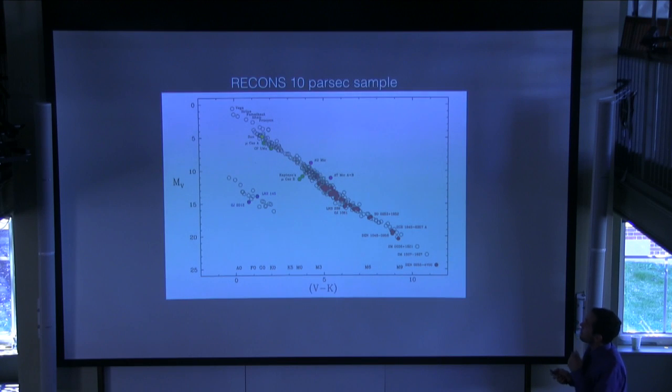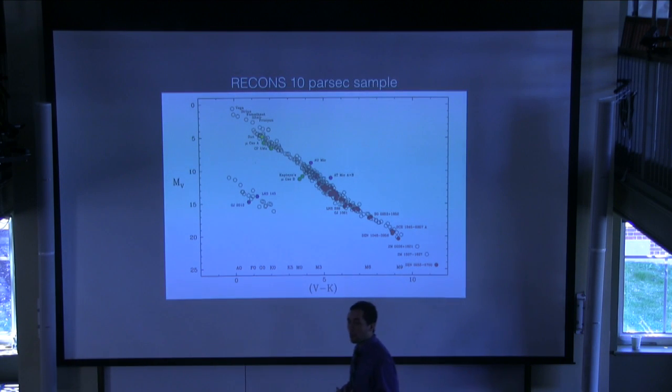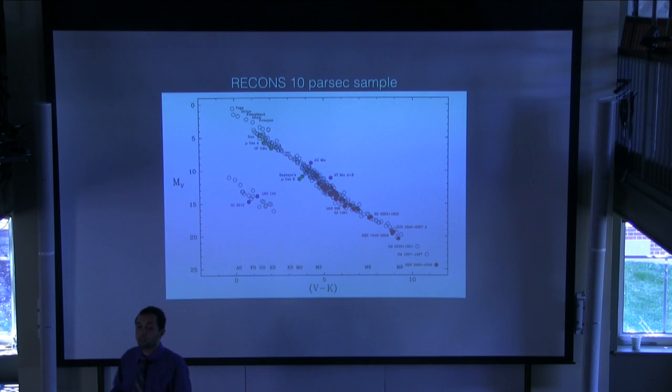So here is the 10 parsec sample again, basically an HR diagram. We have color on the x-axis and the absolute magnitudes, the distance-corrected magnitude, on the y-axis. Again, the sun is way up here. The sun is not a typical star. The bulk of the stars are low-mass stars in the Milky Way. And the mid to late M-dwarf regime is way down here. But in order to assess how red an object is, we need this color. And so with these photographic plates, many of these magnitudes have uncertainties on the order of 30% or higher.